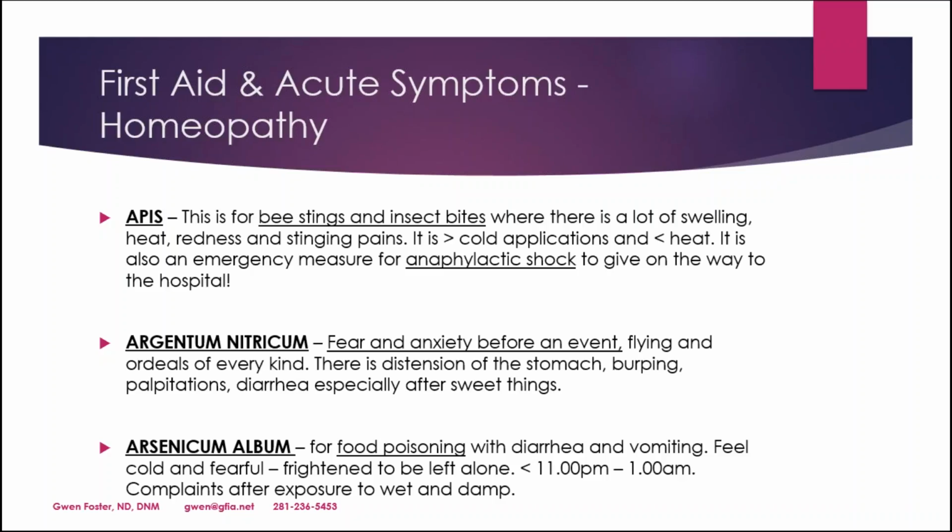Arsenicum album is for cases of food poisoning with diarrhea and vomiting. They feel cold and fearful, frightened to be left alone, and have less symptoms between 11 p.m. and 1 a.m. Complaints after exposure to wet and damp. Arsenicum is also a good remedy when there's a lot of heat, like burning, stinging pain, or when their face is red. So arsenicum is a type of poison, but it's in chicken, treated lumber, stuff like that. But when someone is looking red hot, like the face is red, stuff like that, they feel cold and fearful, but they can also feel very hot and sensitive to heat. So it can be the one on the temperature.